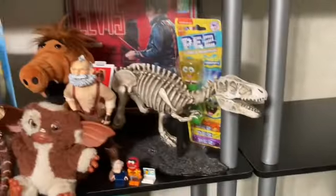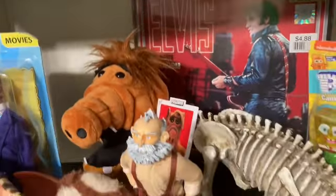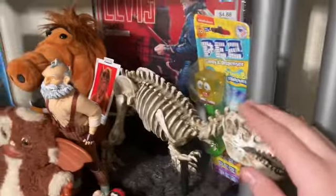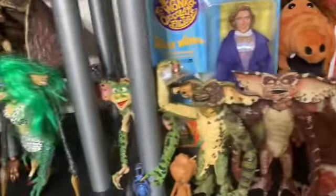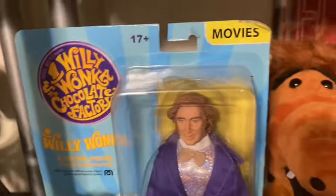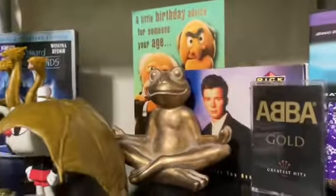Moving downtown, we've got more random stuff. SpongeBob, Elvis Presley. Hey, there goes Elvis! Alf, the Game of Thrones Pinocchio. Hello there. We've got this very cool Tyrannosaurus Rex skeleton. Isn't that special? I am a bit of a dinosaur nerd, so this guy is very cool to me. Adam West, little mini Muppet Legos. Moving over, we've got some Gremlins stuff, which is spilling out from the Gremlins section, which we'll get into in a bit. These guys are very, very, very cool. And we've got Willy Wonka, because you know, a very obvious theme going on around here.